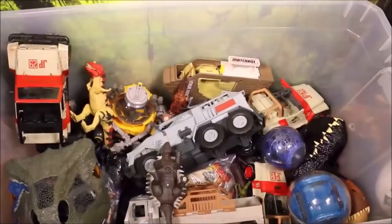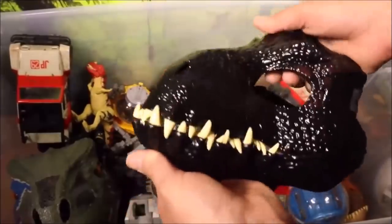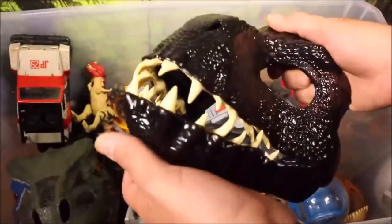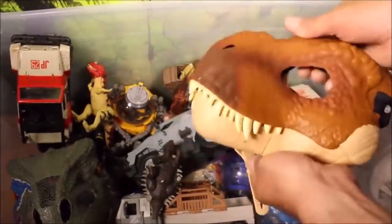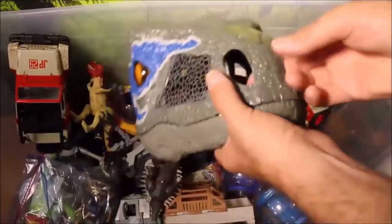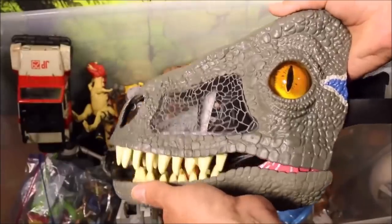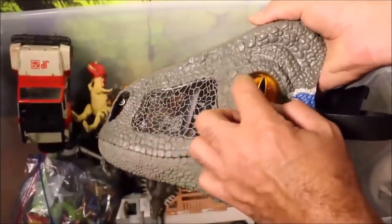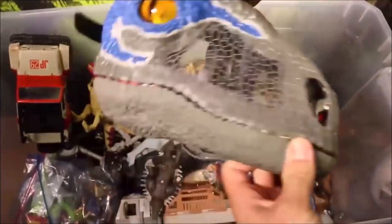So cool. And some other really cool ones is I have an Indoraptor mask here. You put the straps on and when you talk, the mask opens and closes as your mouth does. And the same with the T-Rex. You put the mask on and when you talk, it chomps. And then the coolest mask of all is this Velociraptor Blue one, because as you open the mouth, it makes sound and the eyes move. It's like a glass eye. I mean, it's very realistic looking. This is a cool looking mask.